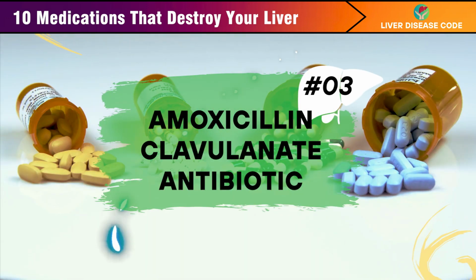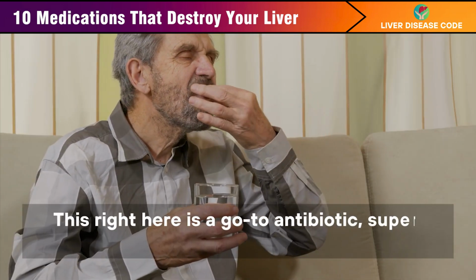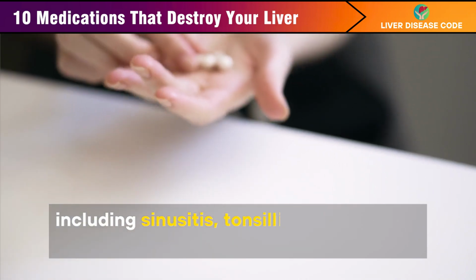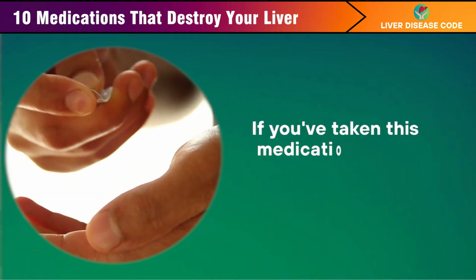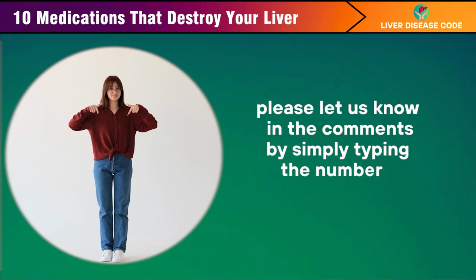3. Amoxicillin Clavulanate antibiotic. This right here is a go-to antibiotic, super effective for knocking out all sorts of infections, including sinusitis, tonsillitis, pneumonia, and even urinary tract infections. If you've taken this medication before, please let us know in the comments by simply typing the number 1.